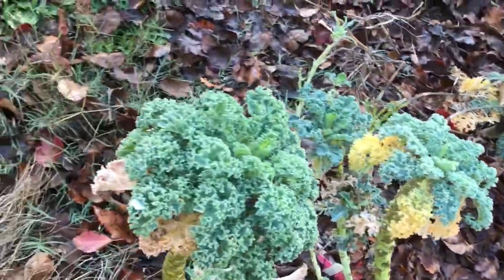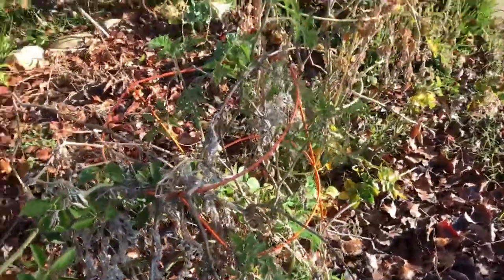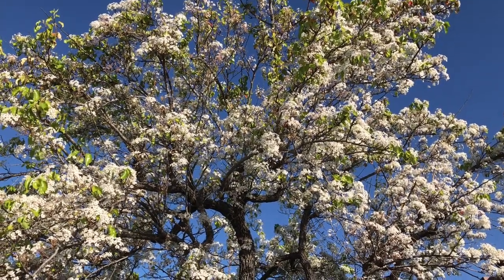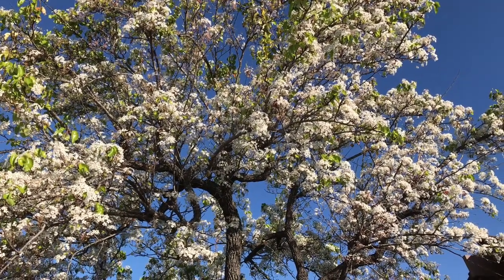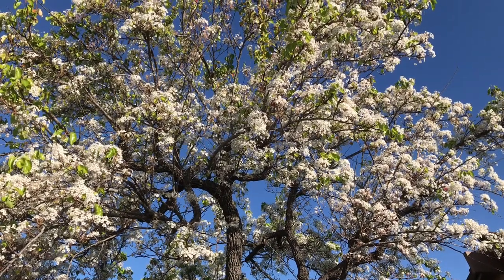But it's February now. It's Imbolc. It's time to start prepping for spring, for the growing season, even though some things are growing. So I'm going to be working in the garden this month, adding in the compost, cleaning things up, doing some weeding, and get my seeds started.